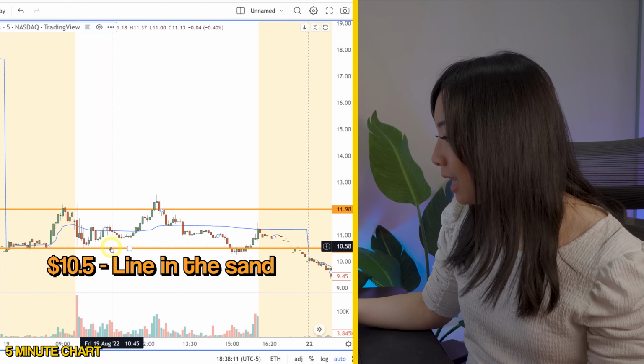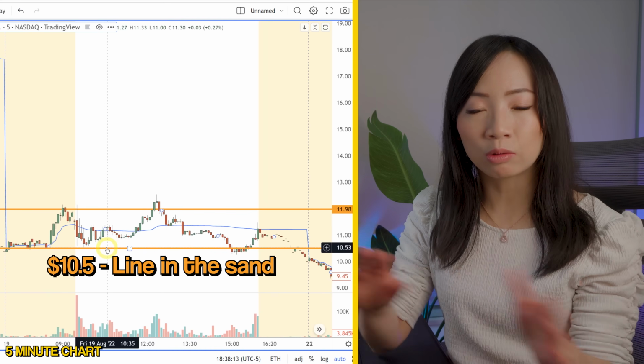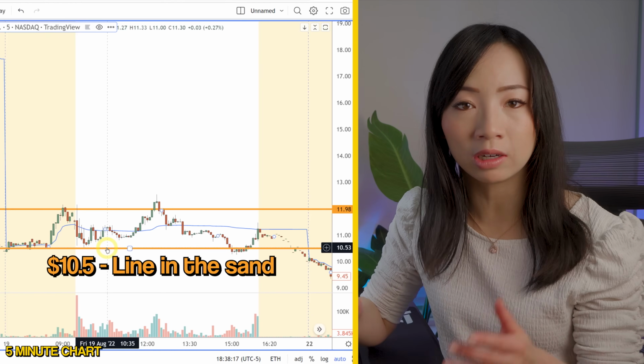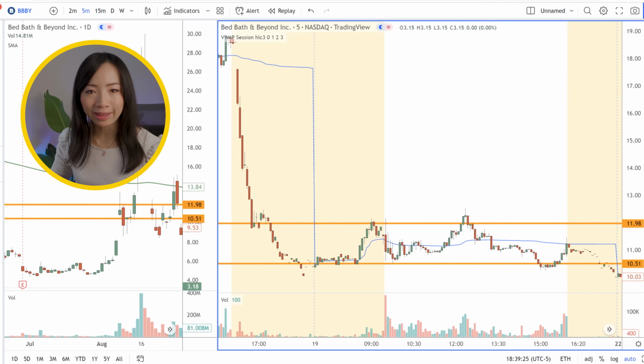However, if it breaks down that 10.50, then that's what we call line in the sand, in which your long thesis is no longer valid. So let's talk about entries here.